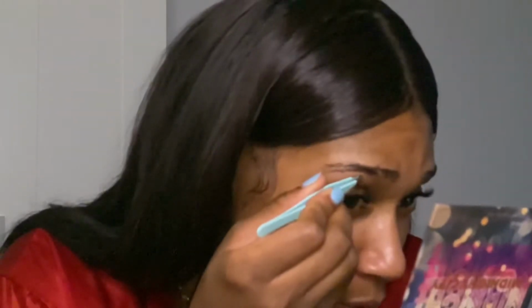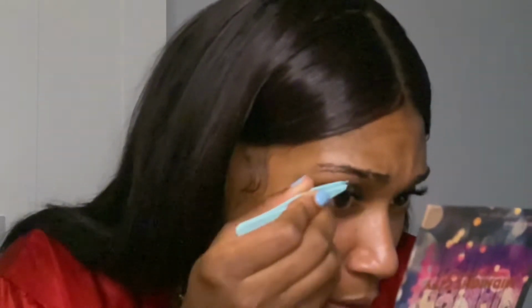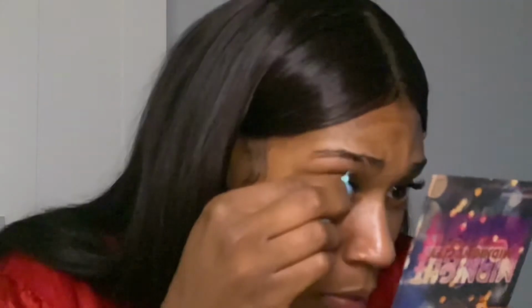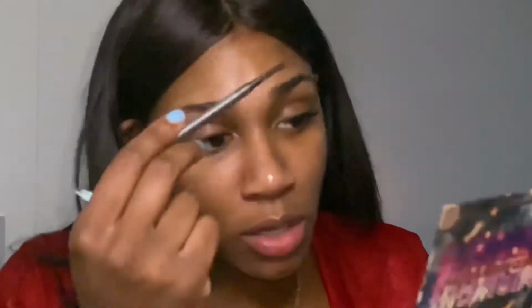She does this and it helps with the actual application. It makes everything a little bit easier. I don't know about you, but I low-key, high-key hate plucking my eyebrows. If y'all can't tell, I'm extra focused. This is about to be real ghetto, but it's fine. It's just me and you.